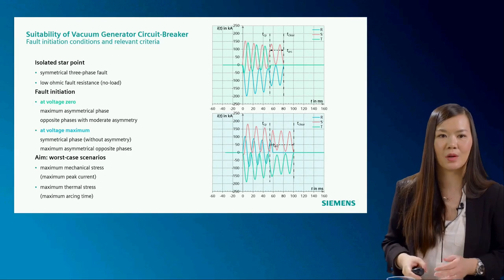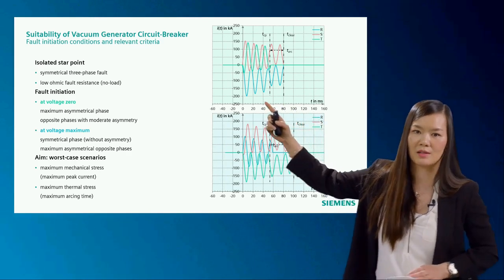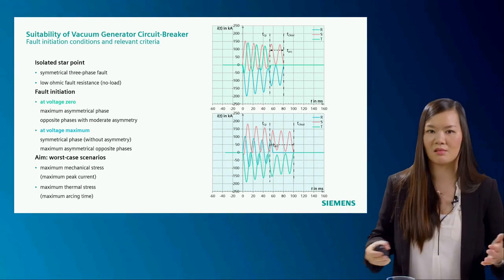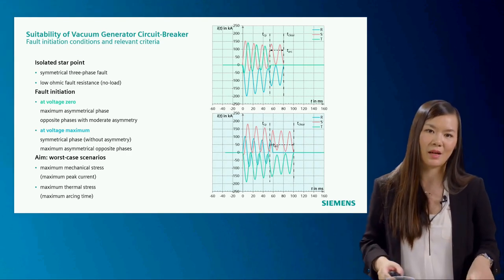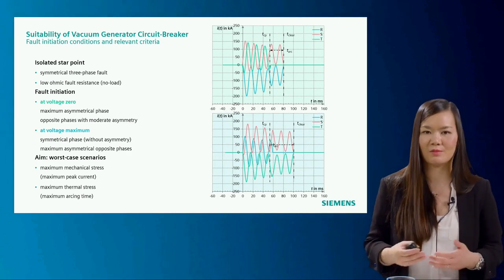And you can see that when the short circuit happens at the voltage 0, you would have a maximum peak current, which is here. So you have a maximum offset when that happens. And by simulating that, you can see what is the maximum offset of the system, what is the maximum peak. And the maximum peak current, of course, means the maximum mechanical stress for the contact system and for the whole system.